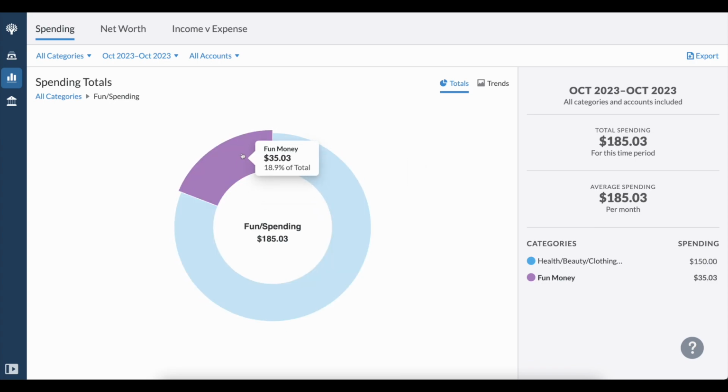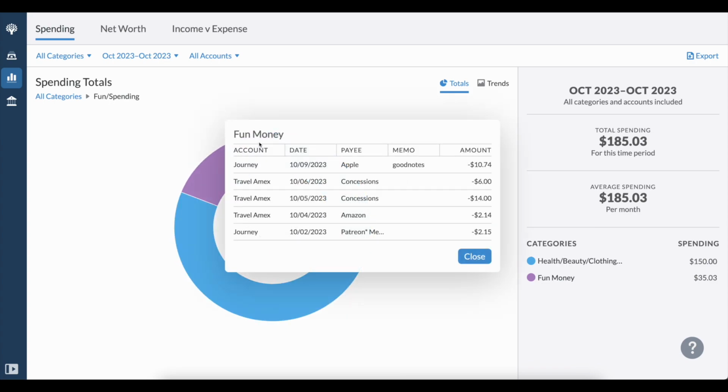So then for fun money, I spent $35.03. Let's see what I even bought. I had a Patreon membership. I bought an Amazon Kindle daily deal for a book I wanted to read. I went to a concert and I ended up categorizing this as fun money as opposed to dining out because it relates more to a fun event. So I got a drink at the concert, which was $14. And then I also bought a pretzel, which by the way was terrible. Don't recommend it. I already ate. I did not need another pretzel for $6.